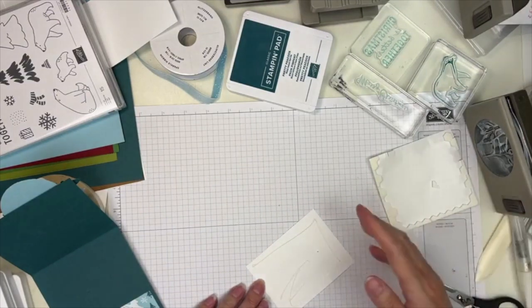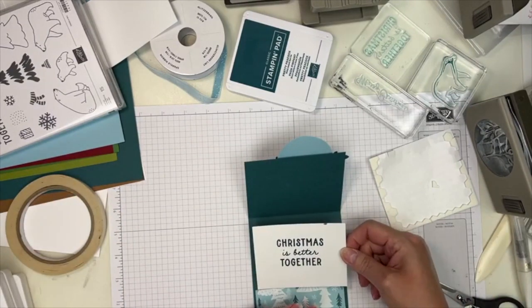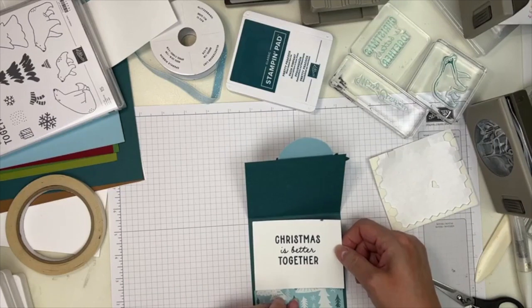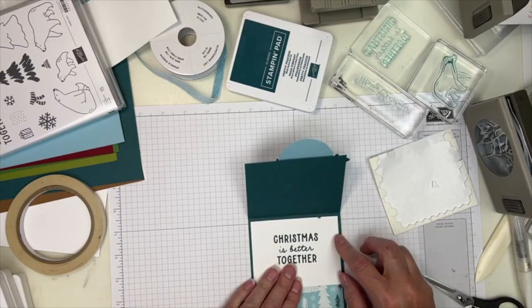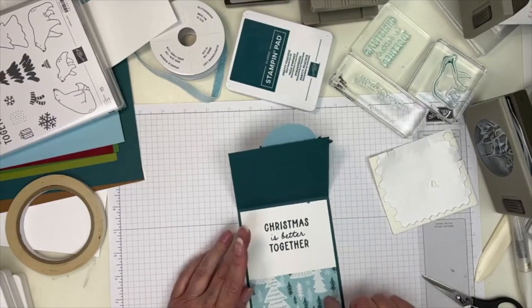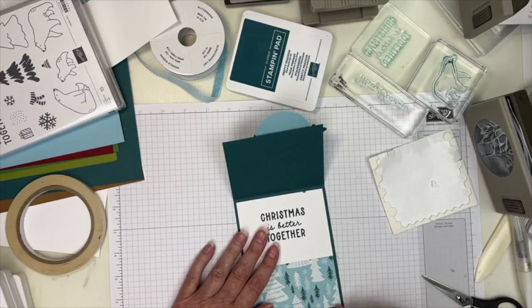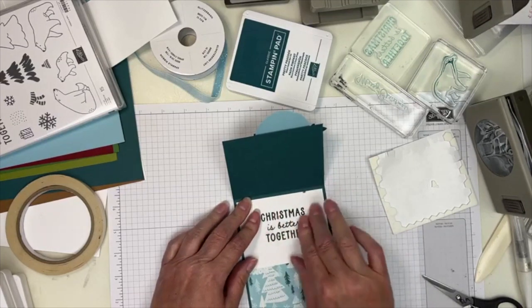I don't know about you, but I've had kind of fun. I honestly have. Oh, it's this one that's crooked. That's why it's not lining up. It was a little bit crooked on the bottom. I didn't even notice that. Y'all probably didn't tell me.